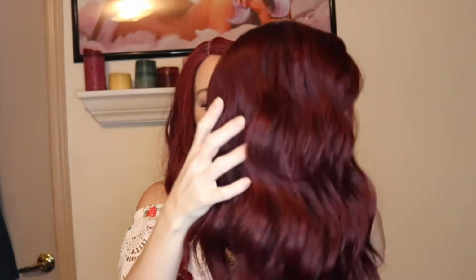Alright, let's get started. First wig. First wig I have, it's a bob. This one has wavy burgundy hair. It has bangs. I ordered this off of Amazon.